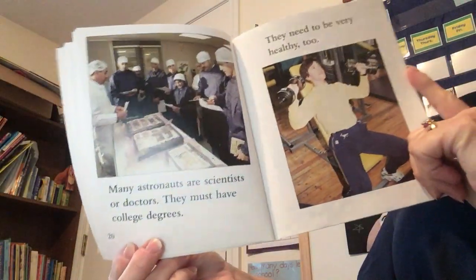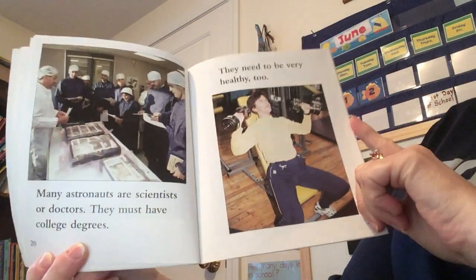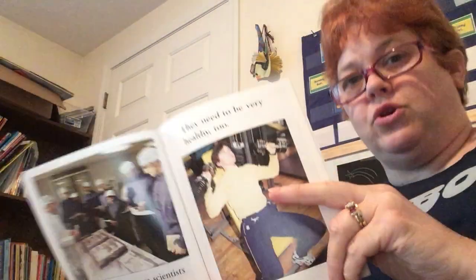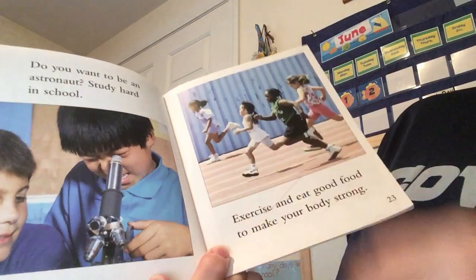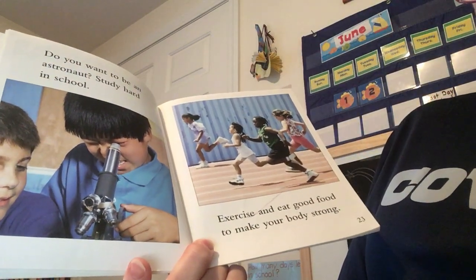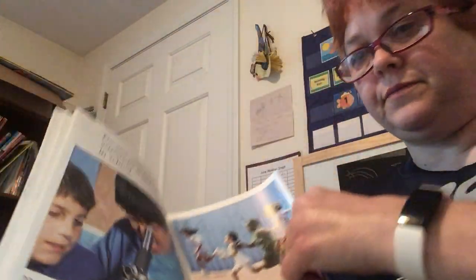Many astronauts are scientists or doctors. They must have college degrees. They need to be very healthy too. So if you want to be an astronaut, you're going to need to go to college and be very healthy. I know you guys can do that if that's what you want to be. Do you want to be an astronaut? Study hard in school, exercise, and eat good food to make your body strong. You guys are already strong, huh?